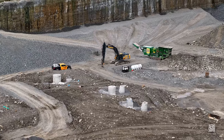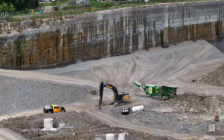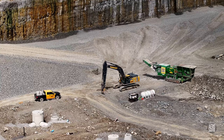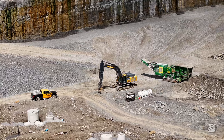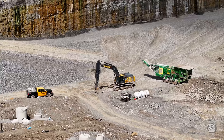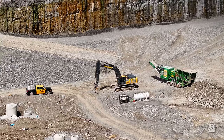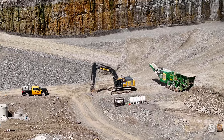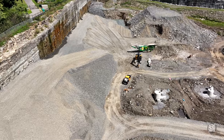It seems likely, from the presence of a rock crusher on site, that gravel is being produced. But is it being used on site, or is it being trucked away? I guess we must all be a little patient, for a bit longer, and time will tell.